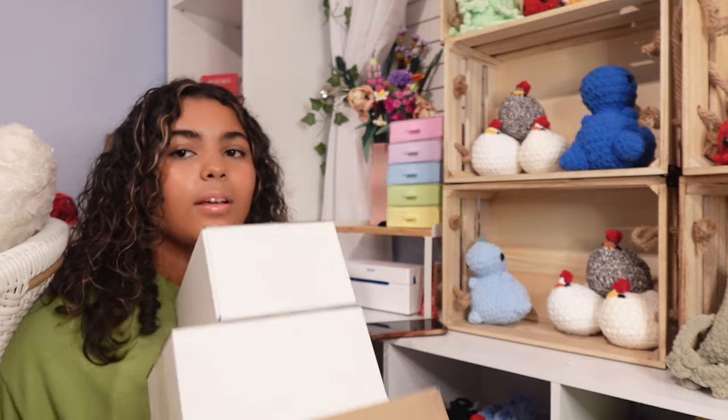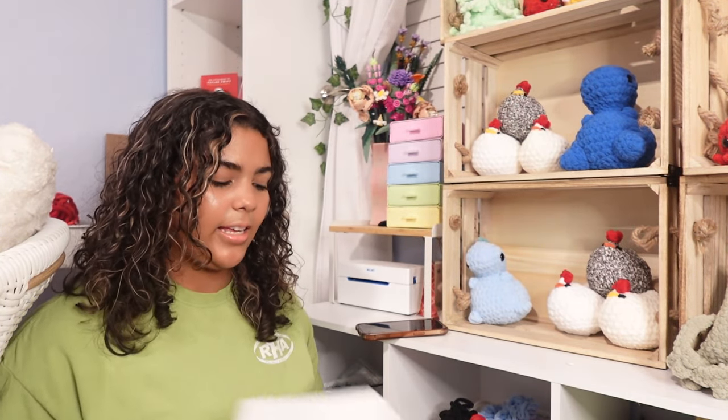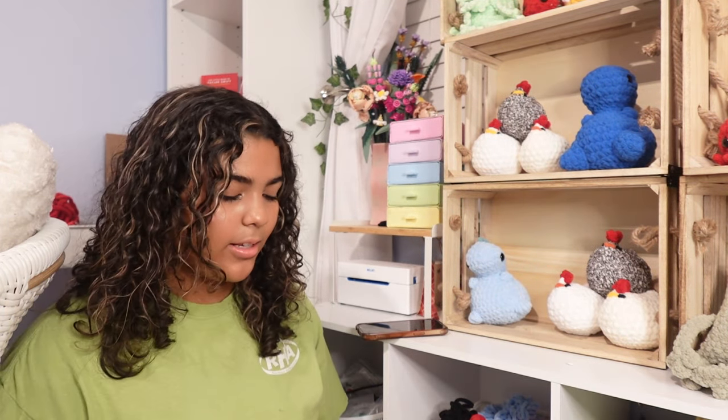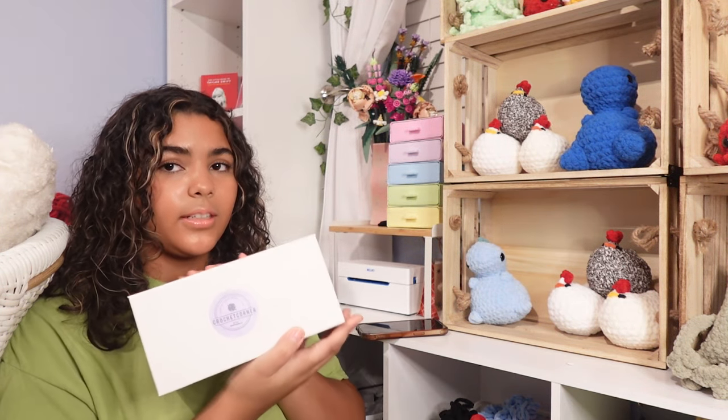Okay, so I have some orders here that I just need to add some of these stickers to. This in here is a lovely my unicorn. So just gonna go and pop a sticker on. Just like that.